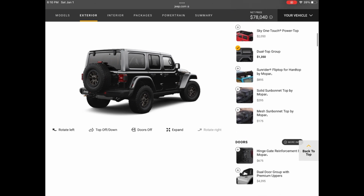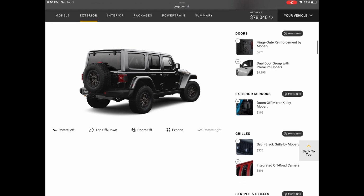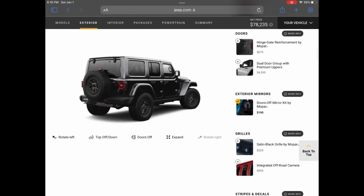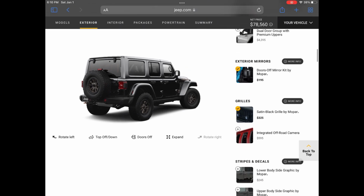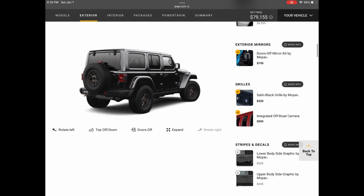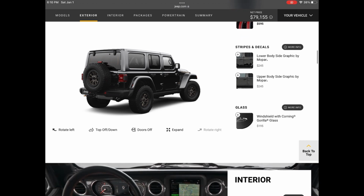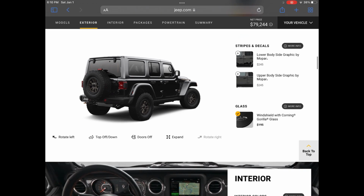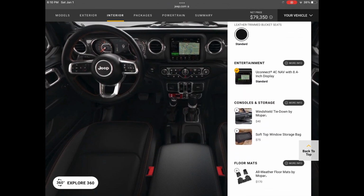I love having the soft top in the summer. Summers here in Michigan are beautiful. No need to add the hinge gate reinforcement. Definitely not going to do the half doors, but let's add the mirrors, the satin black grille. The off-road camera is a must. No need for decals, in my opinion. Definitely want to do the Gorilla Glass. Let's add that. Nothing to do on the interior.